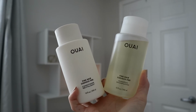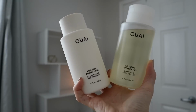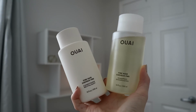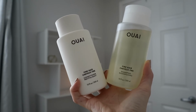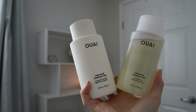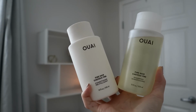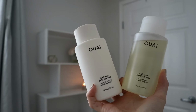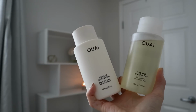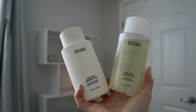Okay, what do I love about the shampoo and conditioner? So first of all, the scent. It doesn't have the greatest scent in the world. It doesn't smell bad, but I was expecting it to smell phenomenal because all of the Ouai products people say smell so good, and they have perfumes and stuff. And I was expecting this to be mind-blowing in the scent department. It's not. It just smells like a very basic, simple, clean shampoo, which I'm totally fine with.